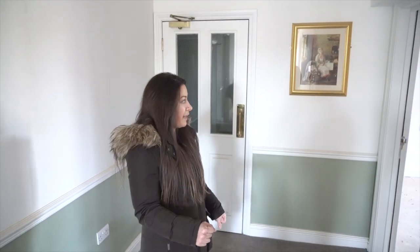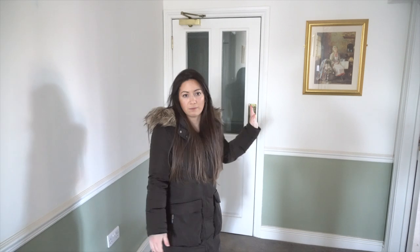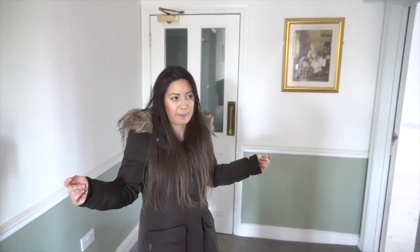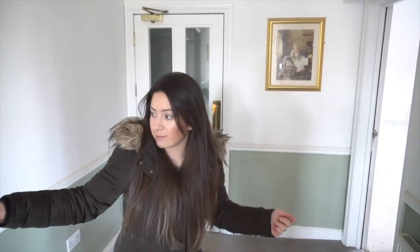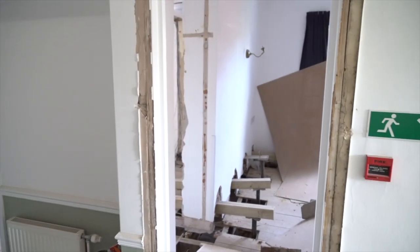So what's happened up here? Again, nothing is happening in those bedrooms. We're just decorating them and nothing cosmetic or structural is happening. Obviously, the lift has come out, but the door is still there at the moment. But what has happened up here is this, which is the kitchen and lounge area.